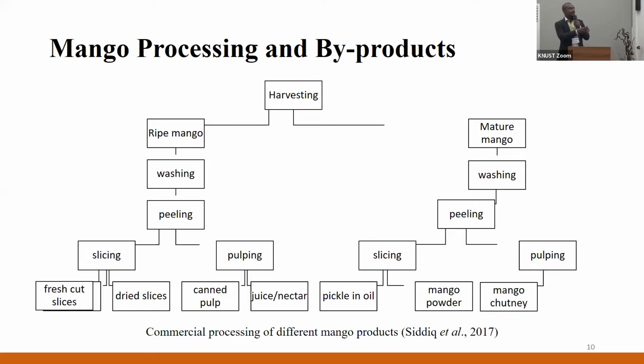This photo shows a brief description of the kind of byproducts that we can get from mango. We have the fresh cut slices. If you look at the last row, the dry slices, the pulp, juice, pickle, chutney from the pulp. Yeah, that goes into marmalade and jam and all that. And I know some of us enjoy that.